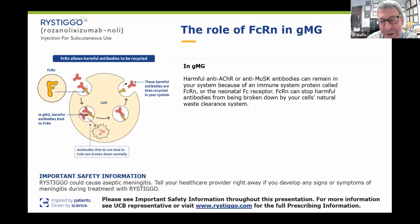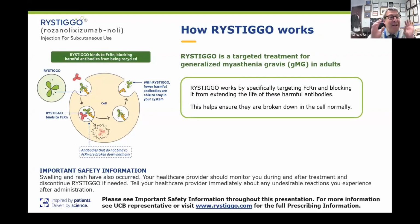But I'll just throw this in as an aside, that is why the half-life, the survival of these other immunoglobulin molecules that also can help us fight infections and are involved with allergies and things like that, their half-lives are days, not weeks like for IgG. So now moving on, Rystiggo, that green, again, it looks like an antibody because it is. It looks like a Y because it is. It's blocking that interaction of the red and the yellow. And because we don't have the interaction of the red and the yellow, the antibodies are broken down, okay?